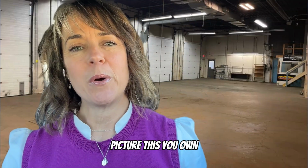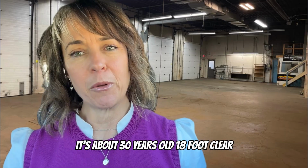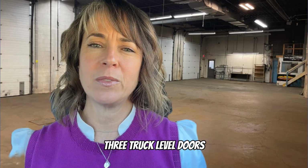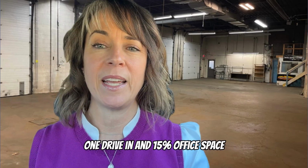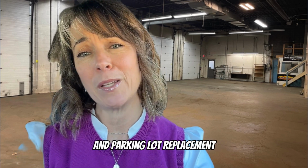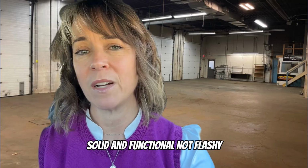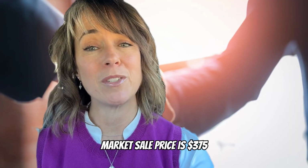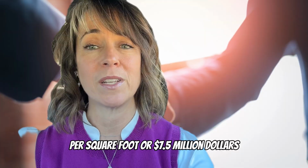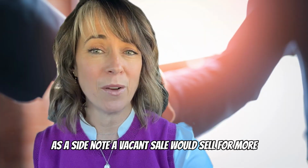Picture this. You own a 20,000 square foot industrial building in Burlington. It's about 30 years old, 18-foot clear, 3 truck-level doors, 1 drive-in, and 15% office space. It really needs a new roof and parking lot replacement within the next 3 to 5 years. Solid and functional, not flashy. Market sale price is $375 per square foot, or $7.5 million. As a side note, a vacant sale would sell for more.